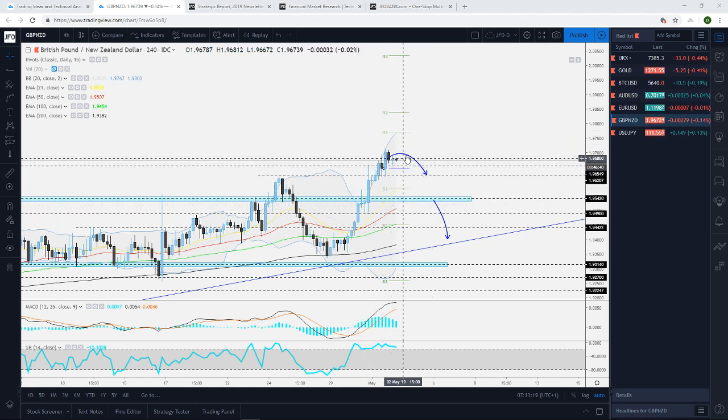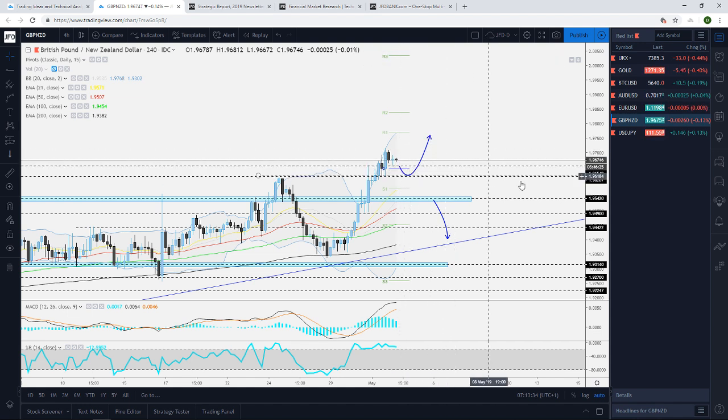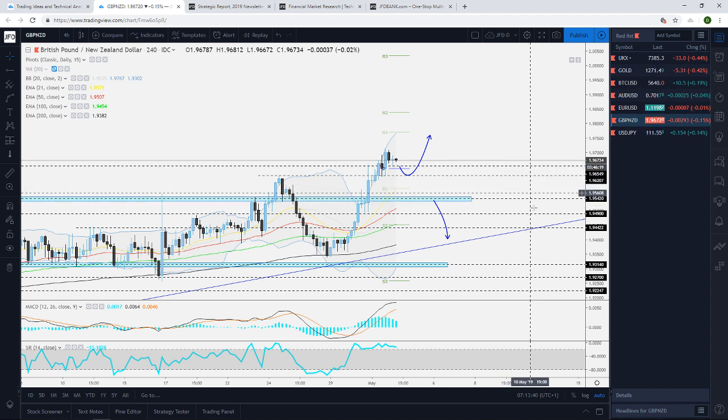So in a way, a bit of a slide lower could be healthy for this pair if it wishes to travel higher again. And yesterday, what I was saying, guys, we might see something like this happening. So it might travel a little bit lower here, maybe below the 1.9655 zone, or even actually testing the 1.9620.